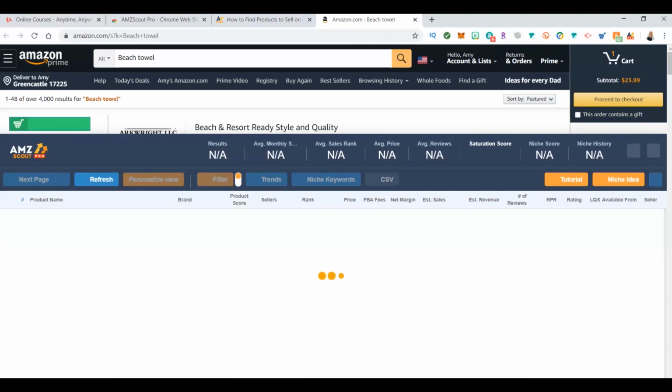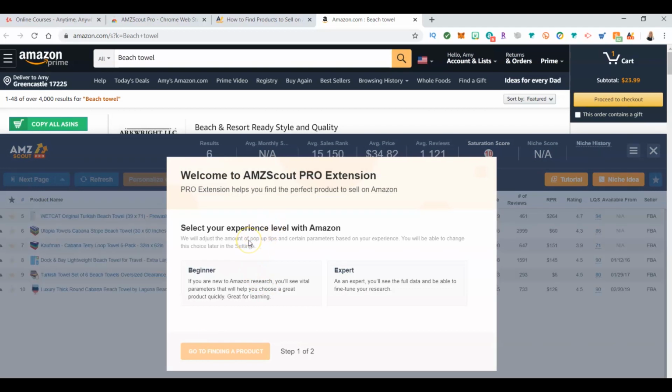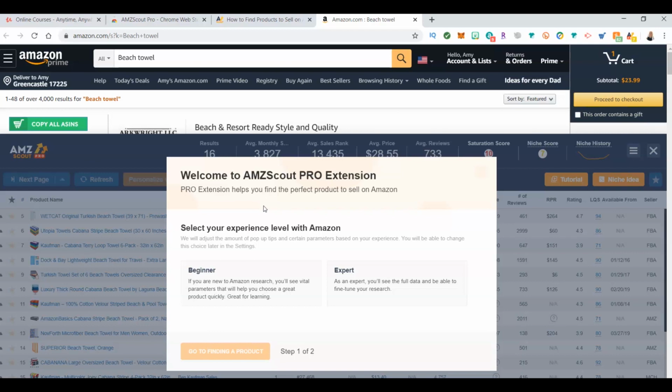So when you're on Amazon, this is AMZScout Pro popping up. It's going to just teach you as you go, and the evolution of this extension has been fantastic in the last couple years, because it basically teaches you from scratch. You don't need to know anything. It gives you little tutorials within it.